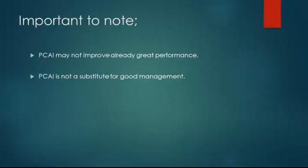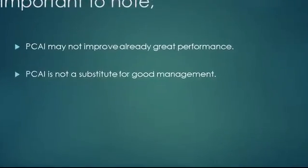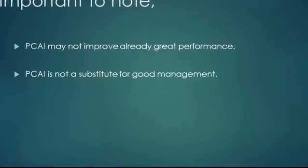Important to note, PCAI, in my opinion, will probably not really improve already great performance. So if you're already doing a really good job reproductively, things are going well, you're probably not going to see a great big uptick in your numbers when you use PCAI. And also, PCAI is not a substitute for good management. We still need to do the right things every day. We still need to make sure we're pushing feed to those weaned sows, and we're not breeding gilts before they're old enough or big enough. And so PCAI would not substitute for a good management plan.